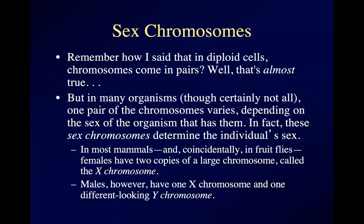In most mammals, and by a happy coincidence, also in fruit flies, if you are biologically female, most of the time, there are interesting ways in which this can end up not quite working. But typically, if you're biologically female, you are born with 2 copies of a large chromosome that we call the X chromosome. If you are biologically male, what you normally get born with is 1 copy of the X chromosome and 1 tiny little chromosome that we call the Y chromosome.